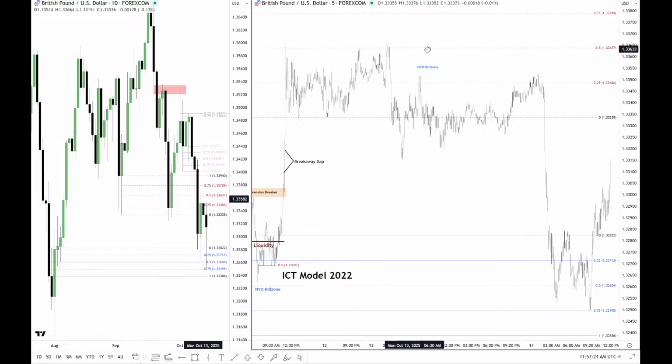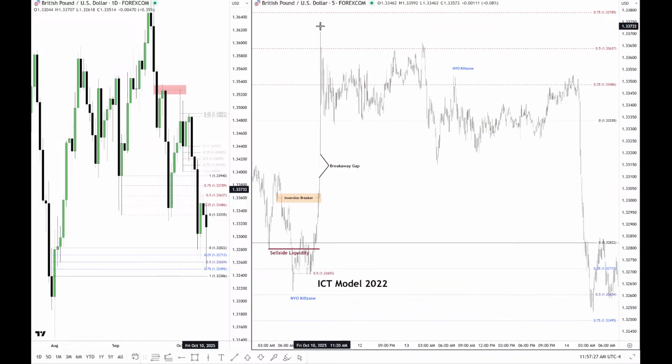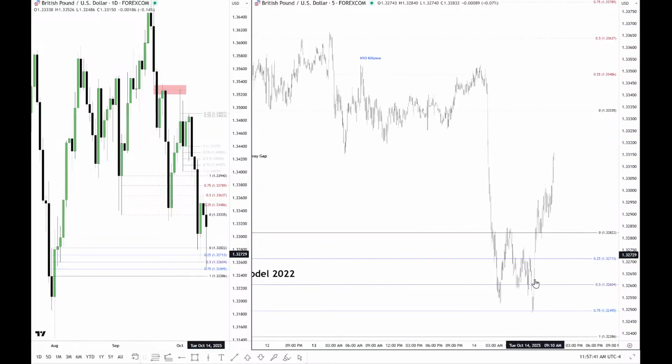Looking at these highs here, we potentially have a high probability candidate for drawing liquidity because we have the lower high to the right of that one. So your buy side should be drawn on at around the 1.3370 level or thereabouts. And then your sell side would obviously be the low here and then into this candlestick's open.